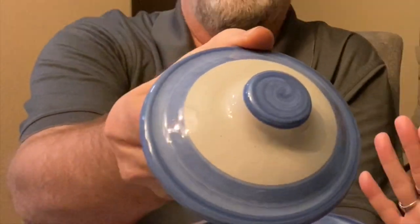Here's the first one. I'm going to take this lid off of it so we don't drop it and break it. Here's the lid for it. I'm a little unsure about this lid. Y'all tell me if you know. It fits a little loose. So I don't know if this, here's the picture. It's a huge picture. It's got a cow and a pig.